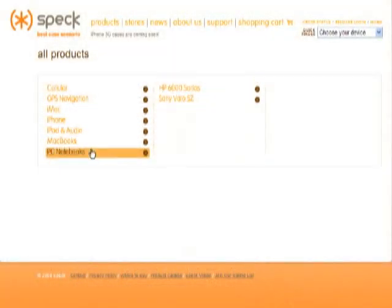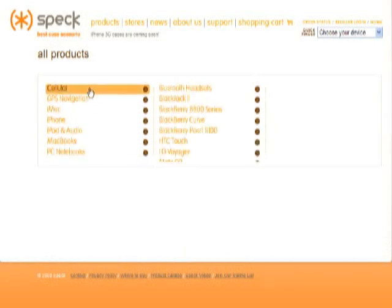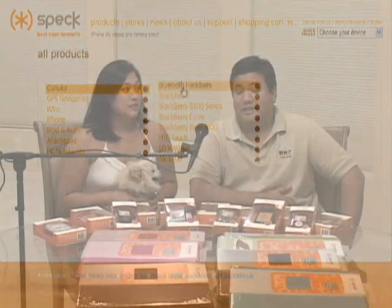Now, they don't just make stuff for Apple, do they? No, not at all. This is a large part of it, but they also do cell phones, like the BlackBerry. They also do the Sansa MP3 players that SanDisk produces. I actually have a couple of Sansas. Right. So they don't just do Apple products. They carry a plethora of different coverings for all different companies.